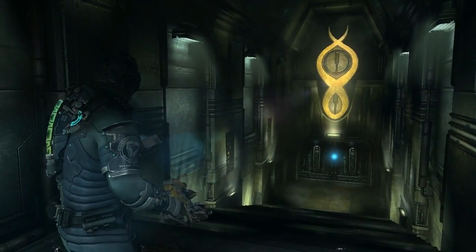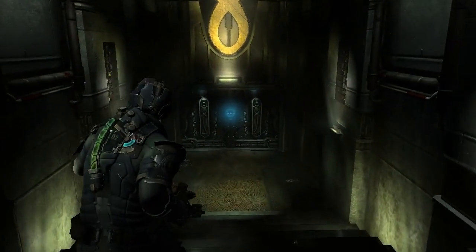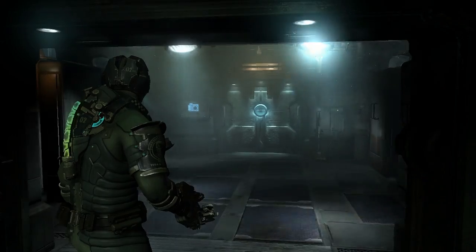But with that excessively long elevator ride up, I assume we're at the top of the tower where hopefully we should run into Daina or join the highest ranks of the Unitology Church.